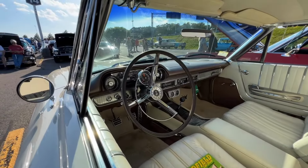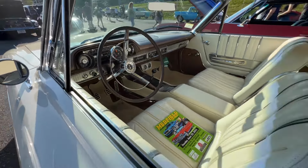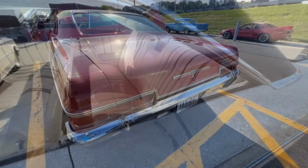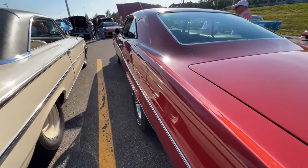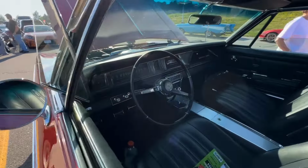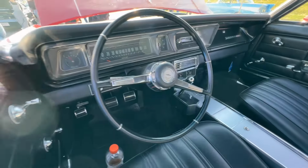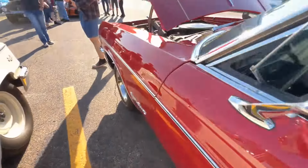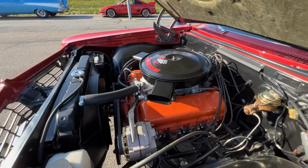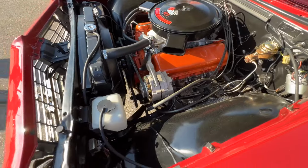With an itty bitty shifter. Full speed car. Really nice. And next to that, '66, I think, Impala SS. Got a 4-speed in it. And a big block 427, 425 horse lump under the hood. There you go.